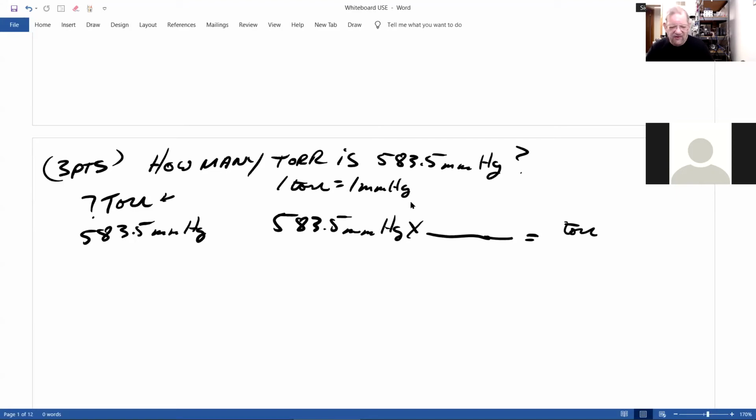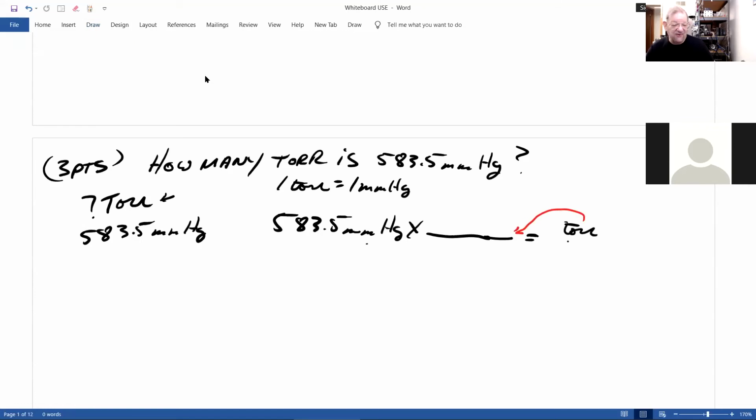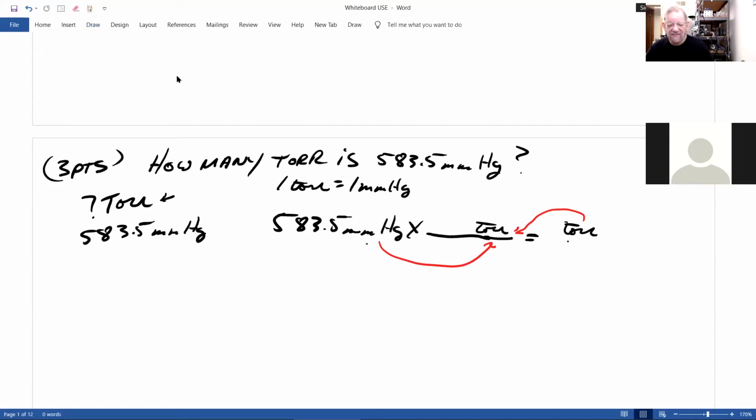And if we have a ratio to convert millimeters of mercury to torr, what do I use? My good buddy, my good friend, unit analysis. Whatever I'm trying to get to goes on top. Whatever I'm trying to get rid of goes underneath. We have torr. We have millimeters of mercury. Where do we get these numbers? Right here.